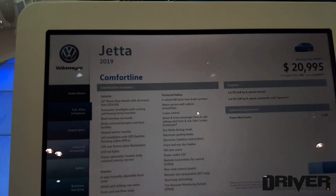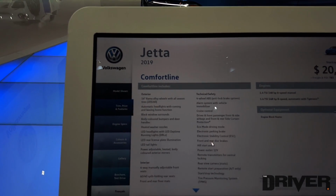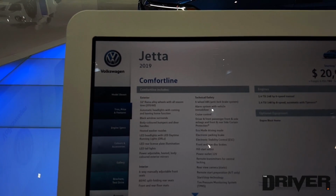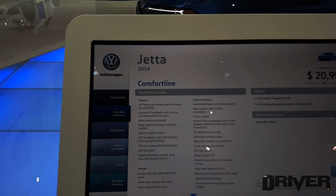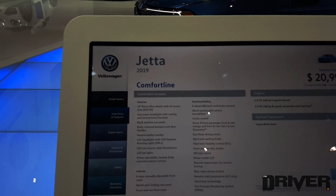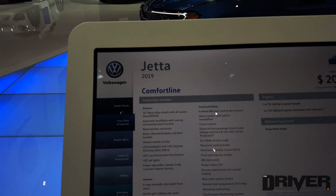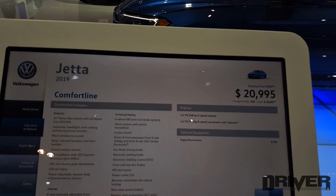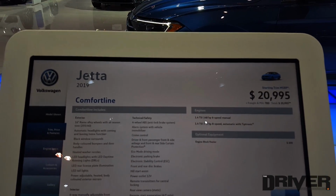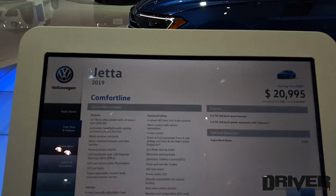Let's see what other trims we have. So we have the Comfort line, which comes with slightly smaller wheels, and this one comes with a 1.4 liter engine as well, and that gives out 148 horsepower, same as the previous one. The only thing different is the engine choices. So I'm not sure if the exec line has an option for a manual transmission, but this one, the Comfort line, you can see you have the option of a 6-speed manual as well as an 8-speed automatic.